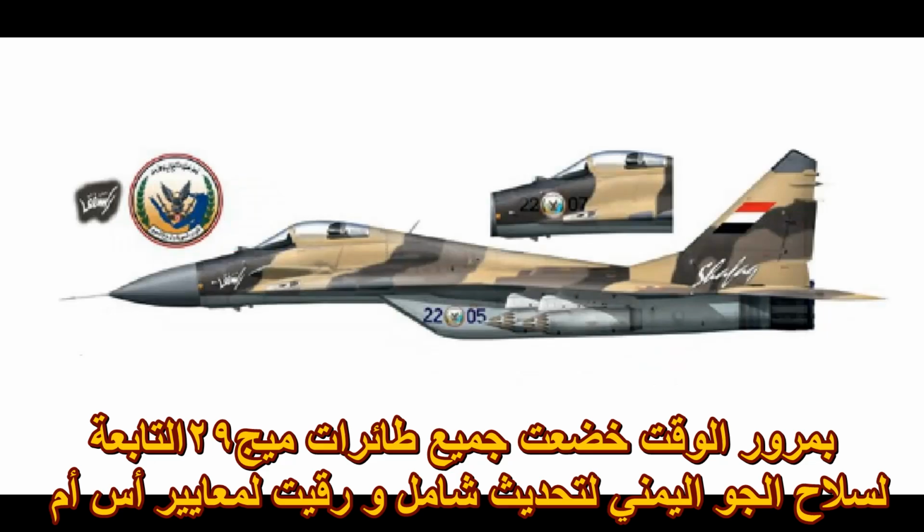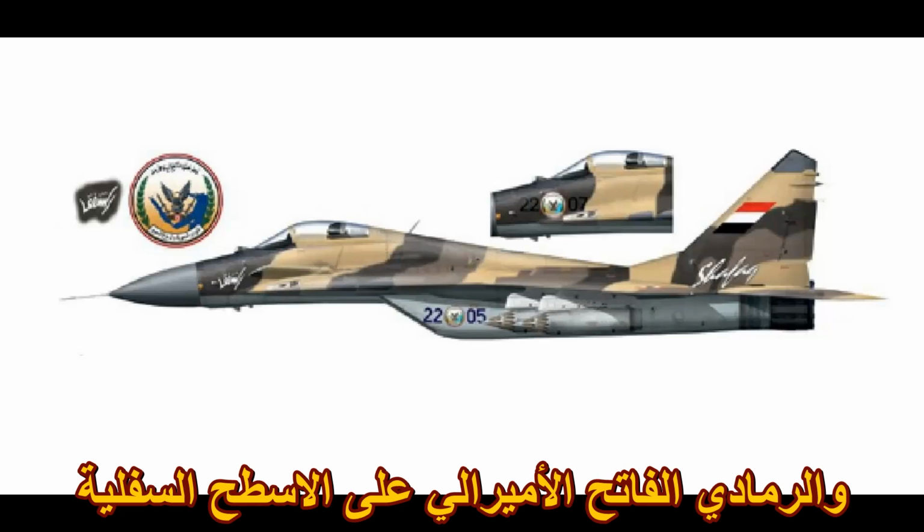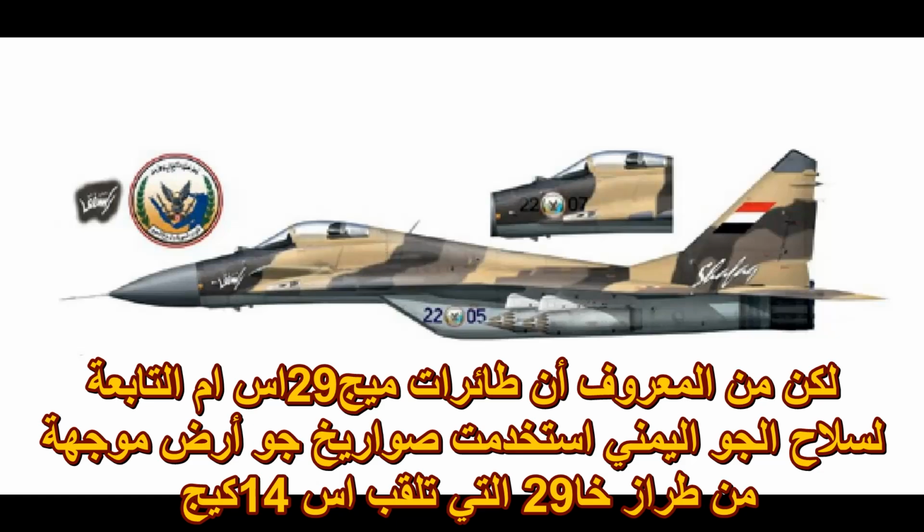Over time, all of the YAF's MiG-29s were overhauled and brought to the SM standard, and received the same camouflage pattern, consisting of beige and 2 shades of brown on top surfaces and sides, and light Admiralty grey on undersides. The most frequently used armament consisted of B-8M pods for 80mm S-8K unguided rockets, but YAF MiG-29SMs are known to have deployed Kh-29, AS-14 Kedge, guided air-to-ground missiles in combat too.